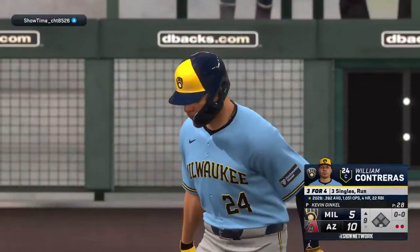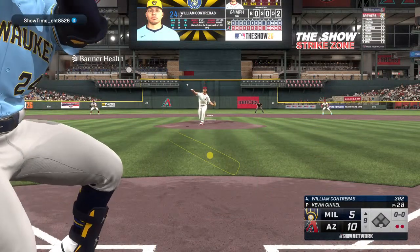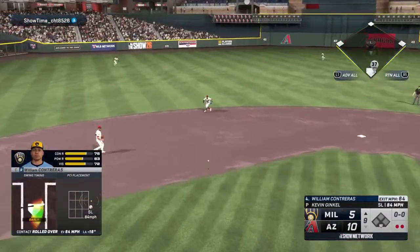Just 1 out remaining for the Brewers. 2 outs, bases empty. William Contreras digs in now. Ground ball, and this should do it.